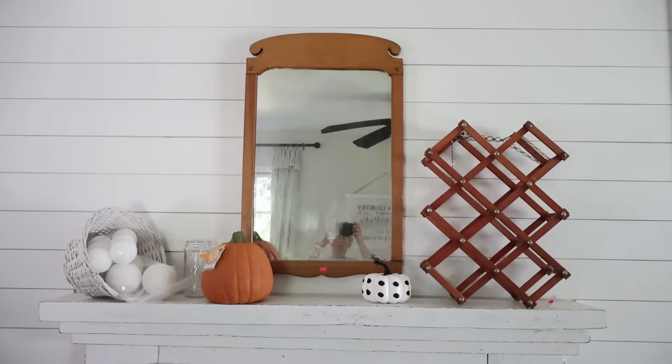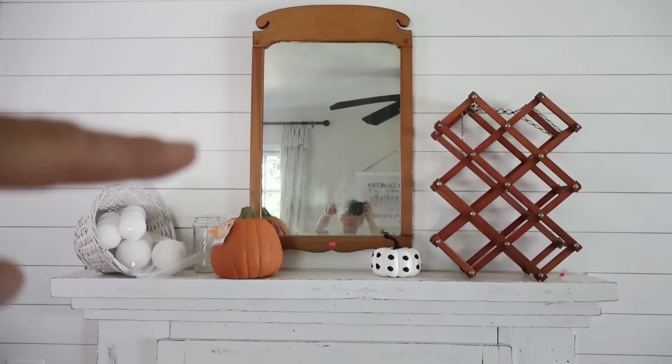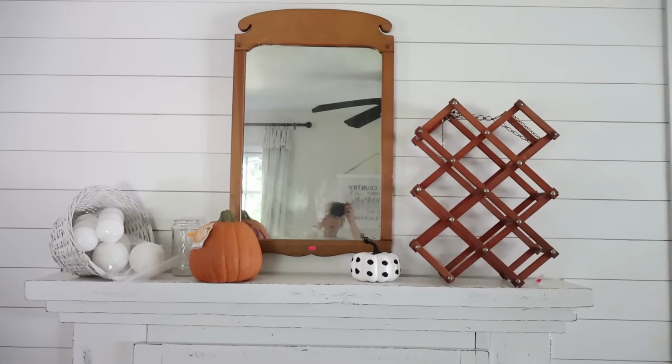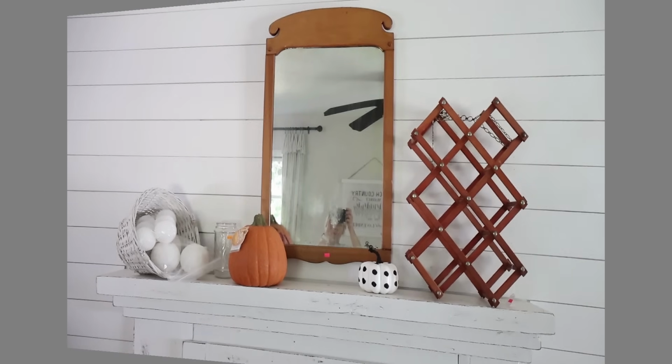So here's what it looks like, and I plan to stick something in the vase here to get some height to kind of match this side. I think it'll look better that way, probably just a branch or something.